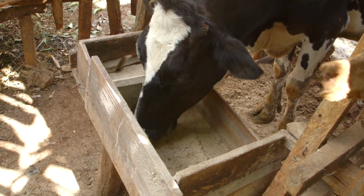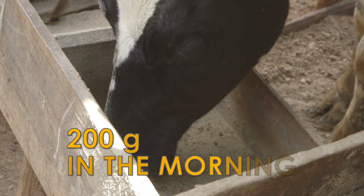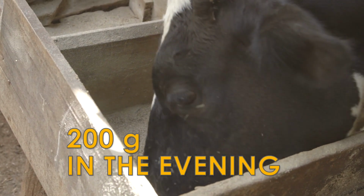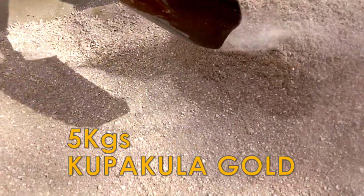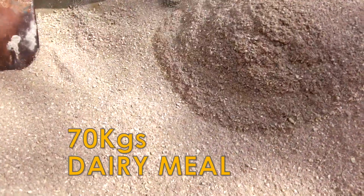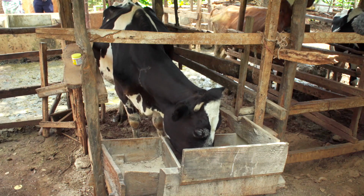For Kupakula Gold, give 200 grams for each cow in the morning and 200 grams in the evening. Alternatively, mix 5 kilograms of Kupakula Gold into 70 kilograms of dairy meal. Increase the amount of Kupakula with the increase in milk production. You're going to get more money from the cows.